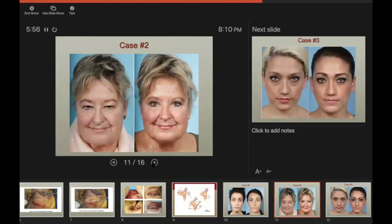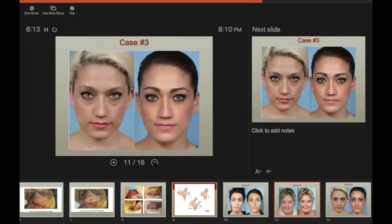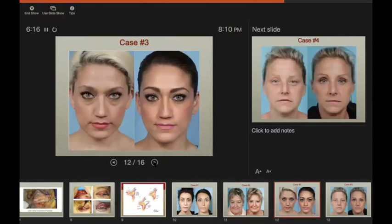This is an upper blepharoplasty, and this is the patient who had the marking done in the article as well. So there was an upper blepharoplasty marking, and this is the patient that we did the marking on. This is her results afterwards. Next slide, please. So these are some case examples.